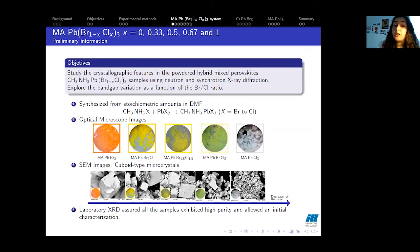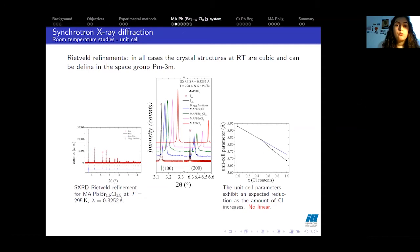However, I forgot to mention all the samples are synthesized in the regular wet procedures in solution. So we take these samples to the synchrotron and we do a study at room temperature to see how the amount of chlorine in our sample changes the crystal structure. For all the cases, we have cubic phases at room temperature, and we do the Rietveld refinements for all of them. But what we want to see is how this changes depending on the composition. Here we have the spectra with all the different samples used in this set, and we see that it changes. We are going to see how the unit cell parameter in this cubic phase for all the samples changes as we increase the amount of chlorine. In this case, as we expect, the unit cell parameter decreases as we increase the chlorine amount. However, it's not a linear tendency.